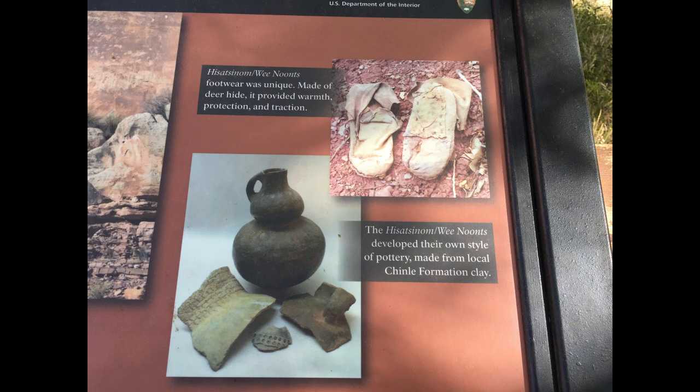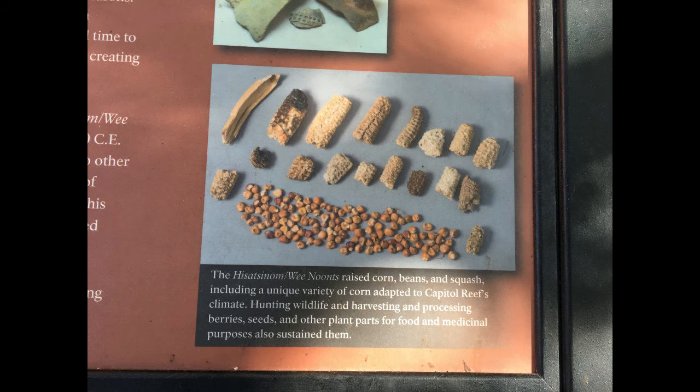The original inhabitants of this area were, of course, the Native Americans, and we were able to see a few of their artifacts and also some petroglyphs on the cliffside. A lot of them had been damaged and destroyed over the years or have just eroded away.